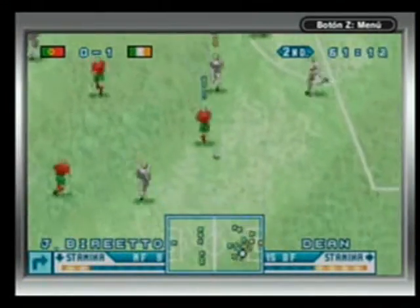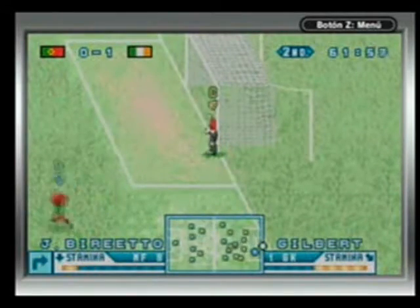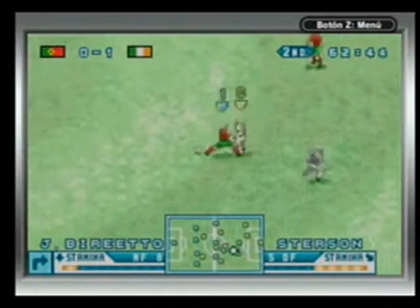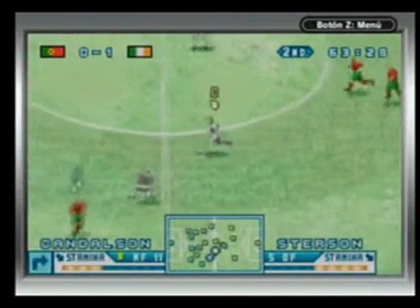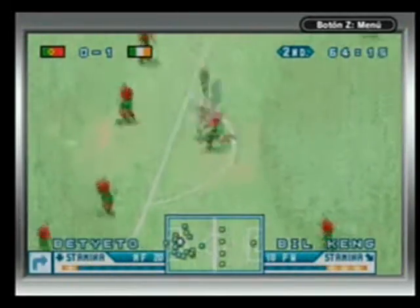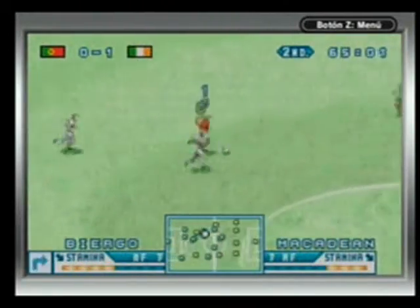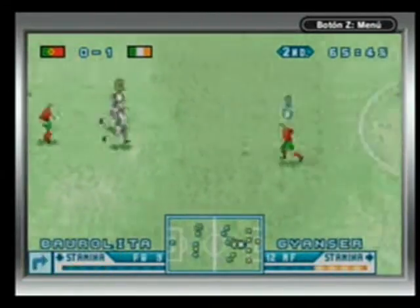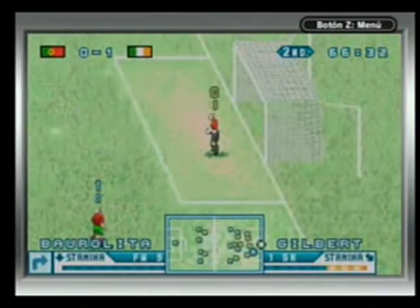Played it to the right. Will he go in? Oh, nice save by the keeper. To the right. Played it to the right. To the right. Played it to the right. Danger here, and that's caught by the keeper.